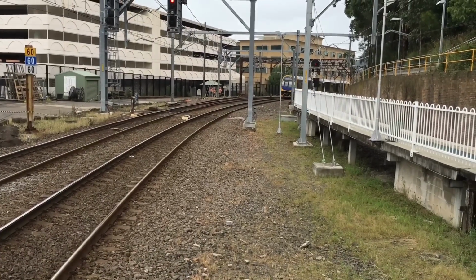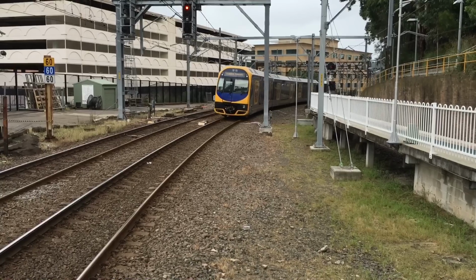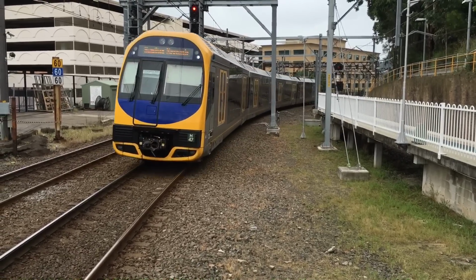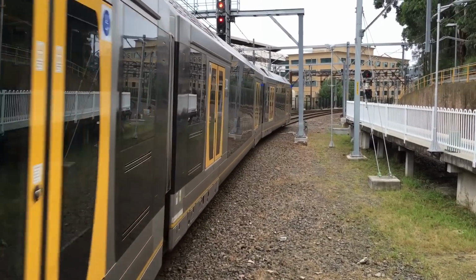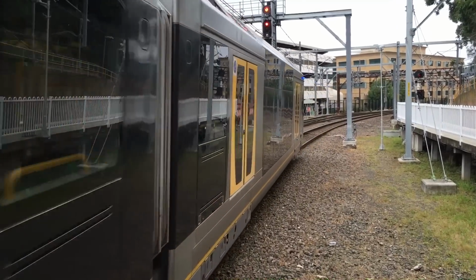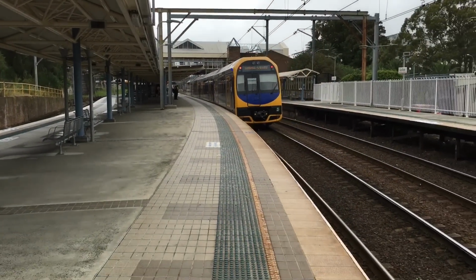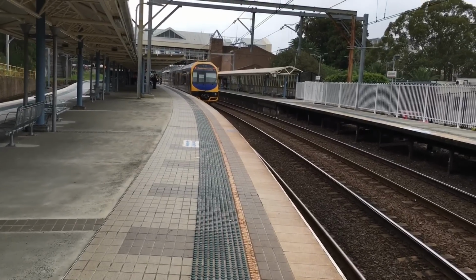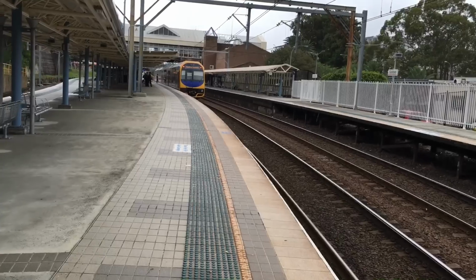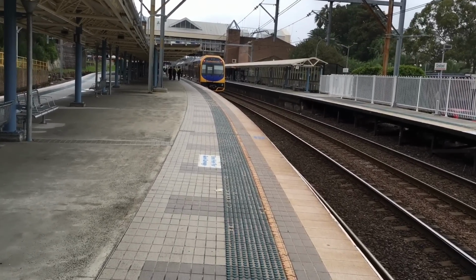And we've got an Oscar approaching platform number 2, Hamilton Newcastle service. The set is H47. This train will be stopping at Narara, Niagara Park, Lisarow, Ourimbah, Tuggerah, Wyong, Wyee, Morisset, Dora Creek, Awaba, Fassifern, Booragul, Teralba, Cockle Creek, Cardiff, Kotara, Adamstown, Broadmeadow and Hamilton.